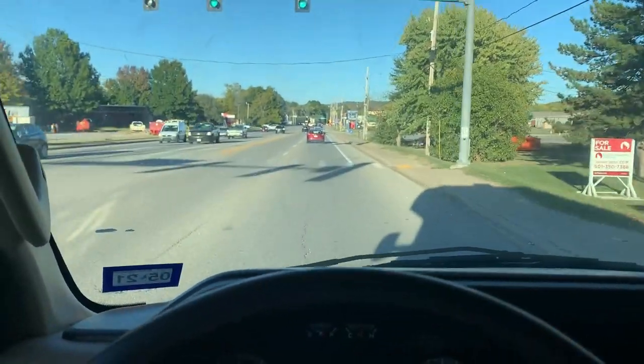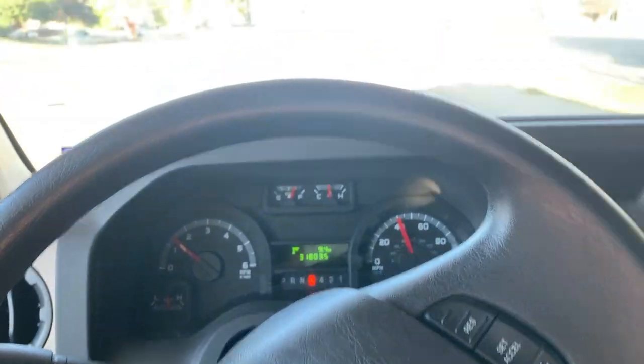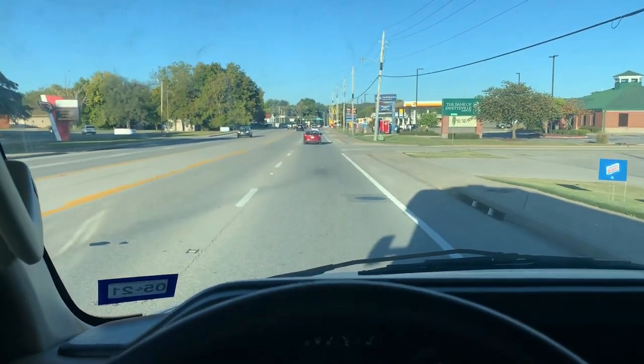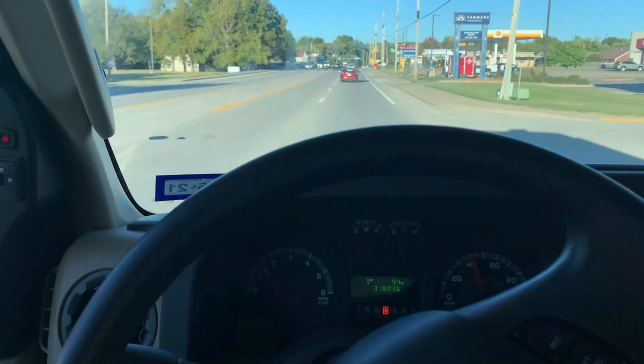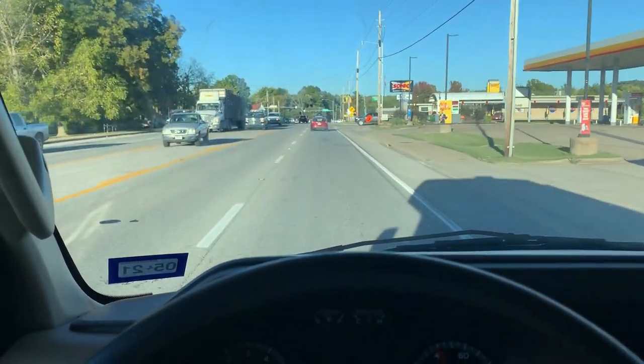Alright guys, so we're driving. And it still needs an alignment, but you should be able to make it home. It's not pulling or anything. See? But let's keep driving.